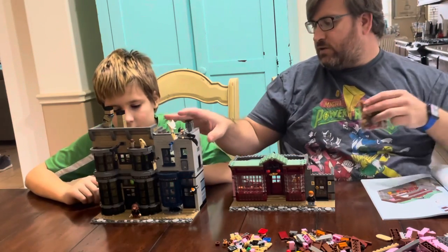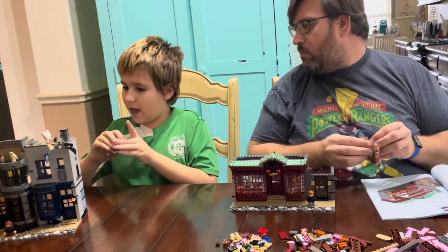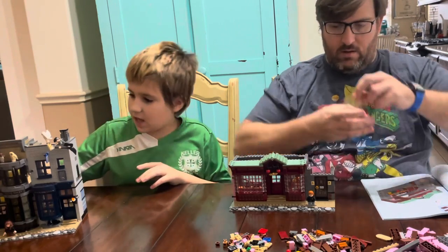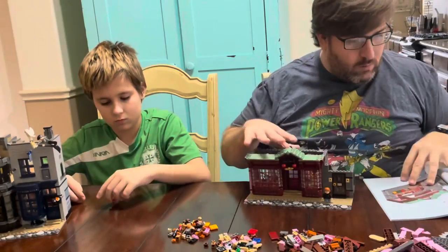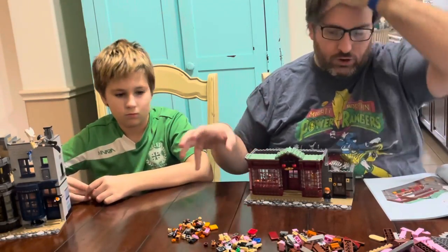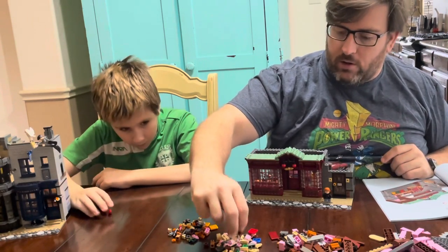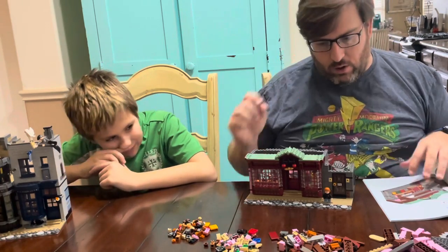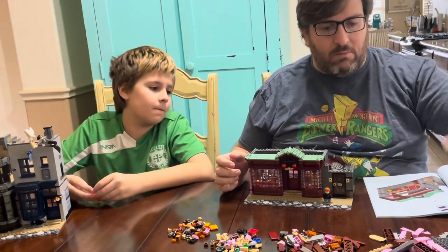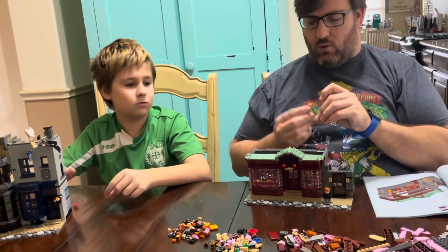Let's go ahead and move this out of the side over here. I'm just going to make a list of the places that should be added on in the expansion pack. I think I've got all the bags opened up. There were two smaller bags inside the big bag. I do see a spider. I'm wondering if that's going to go in the Daily Profit Office, because not a whole lot's going on in there. And I do see minifigure legs. Oh, it looks like a Ravenclaw torso. How cool.